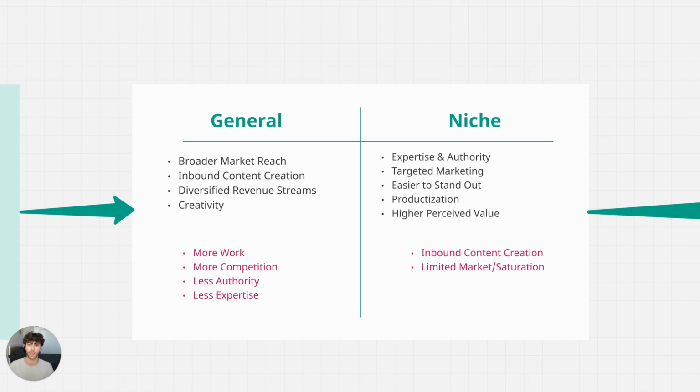One more thing I just want to add is that with a general agency, you'll end up seeing a lot more problems and might identify a hidden niche that you didn't know about. Whereas if you're a niche agency, you won't see that because you're so siloed with the industry you're working with.